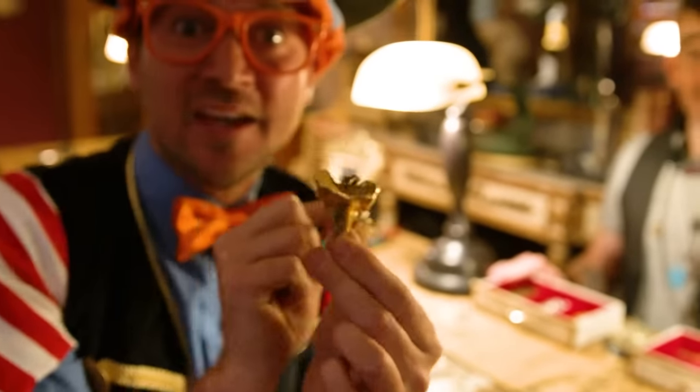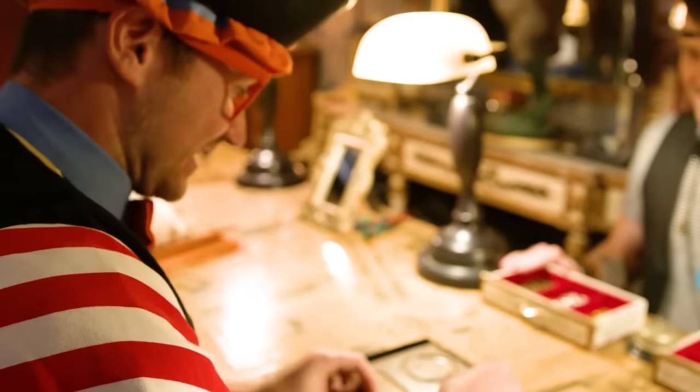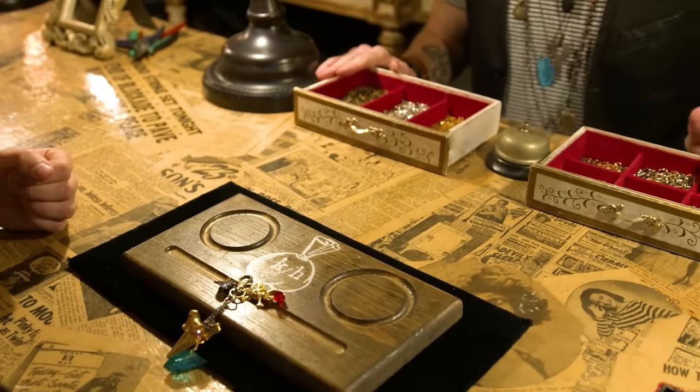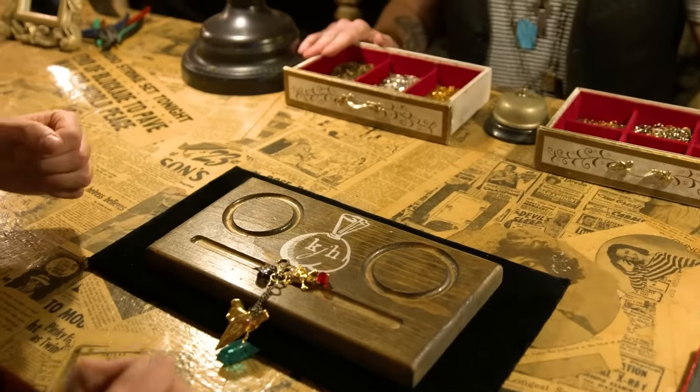Whoa, a shark tooth! And it's gold. Okay, like that? Perfect. The next thing we're gonna do is take your colorful beads and put them on either side of your board. All right.